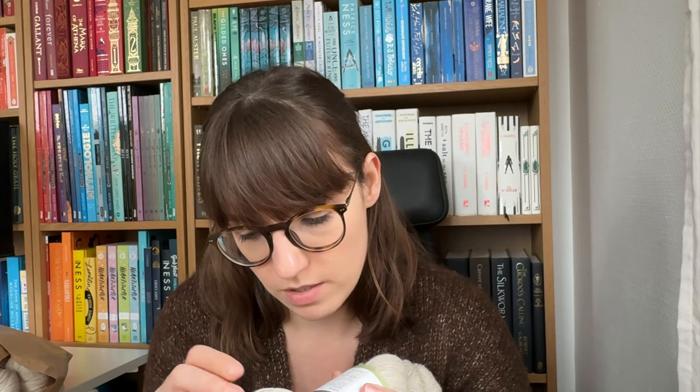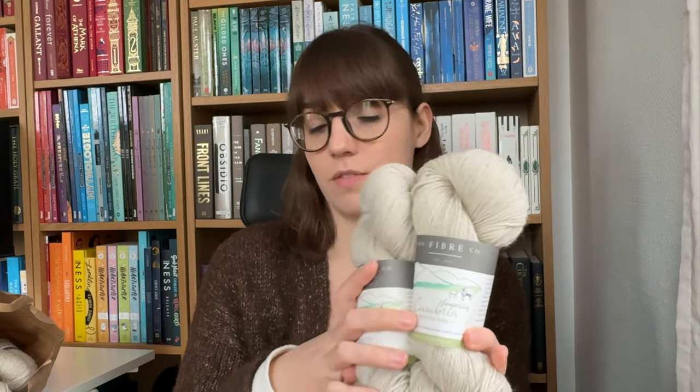But anyway, this is a fingering. It's recommended to use with 2.25 to 3.25 millimeter needles. But I feel like it's a bit thicker than that, maybe a light DK, but I could be wrong. So I bought four of that, which means I will have 1,200 meters, which is perfect for a sweater.